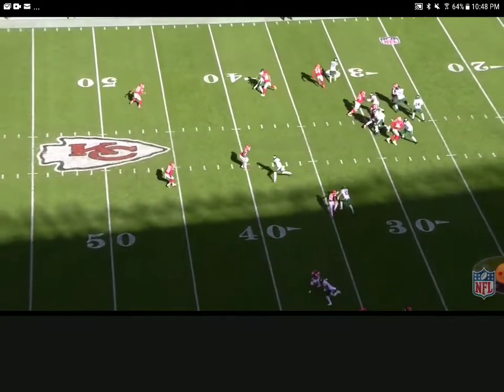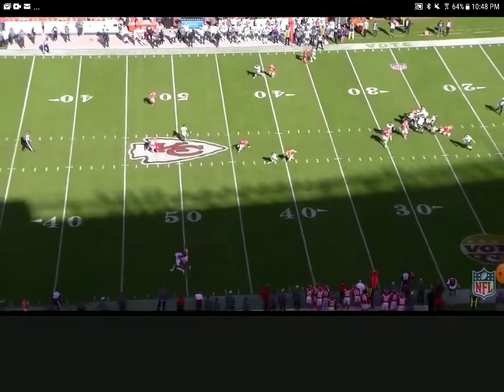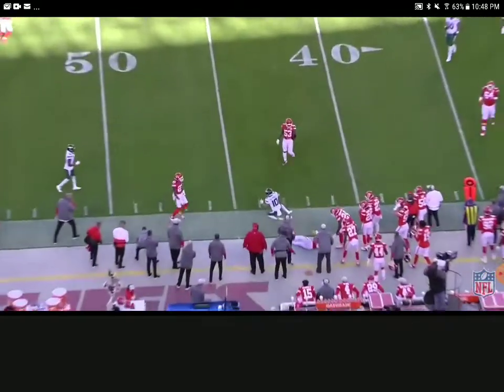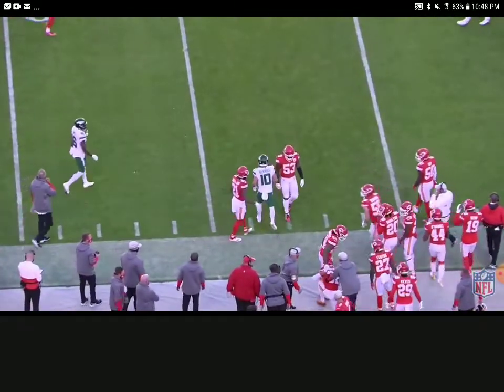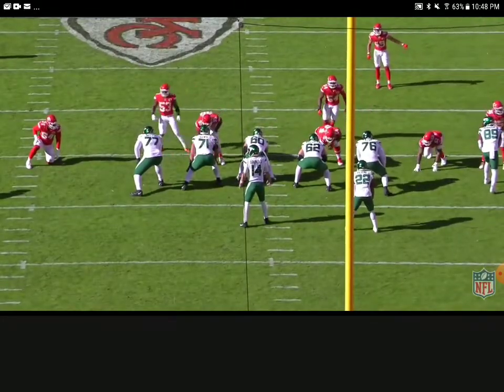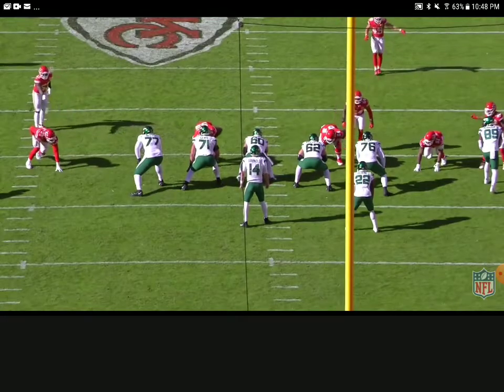So receivers, they kind of run the lazy routes. Sam scrambles. Nobody really runs towards him. Barrios kind of turns course. He does a great job there. But I'd like to see if we could stay in the pocket a little more. We don't have to roll out every time.